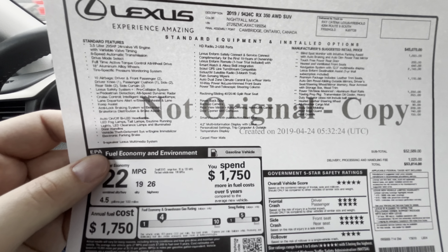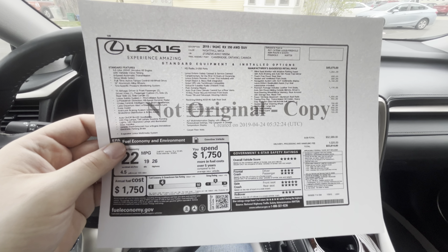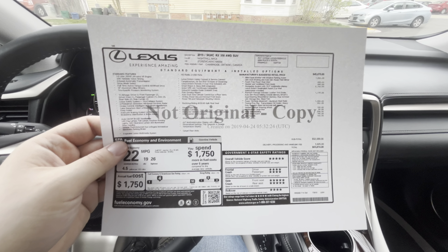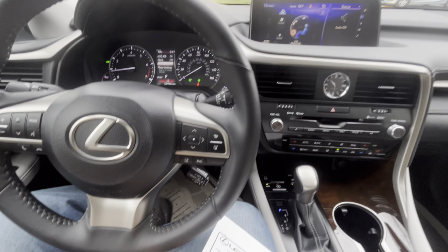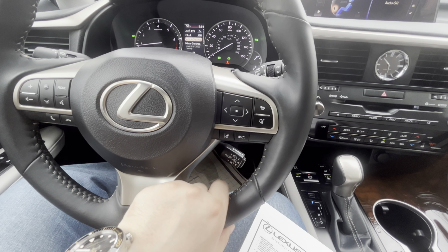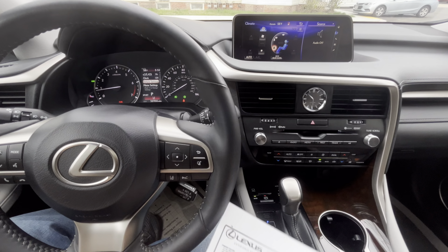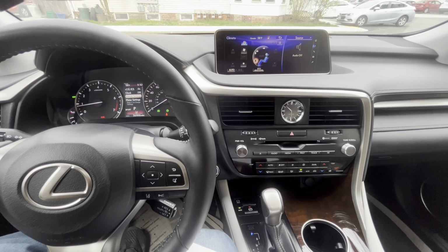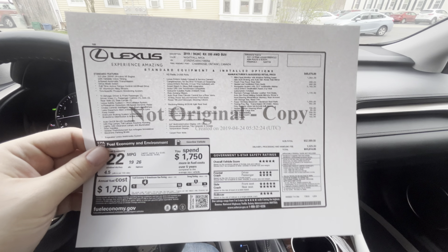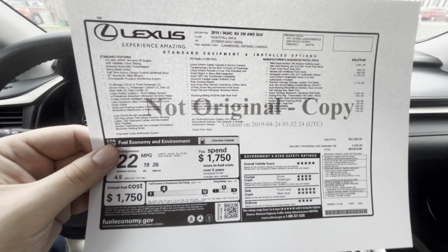Like I said, you have the auto high beams. You have the pre-collision system with pedestrian detection. Dynamic radar cruise control. I love that on the highway. You can kind of set your speed and just go up or down with this little switch right here. And the vehicle will monitor based on the distance you set. You can do far, medium, close. It knows when to adjust your speed, and it's pretty accurate. It can even apply the brakes for you.